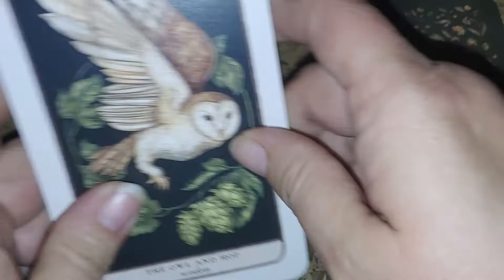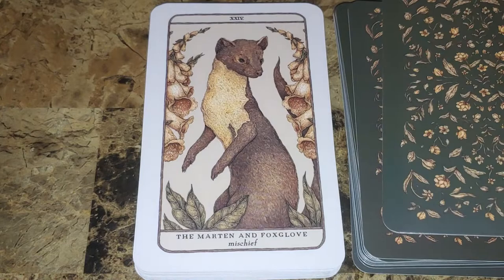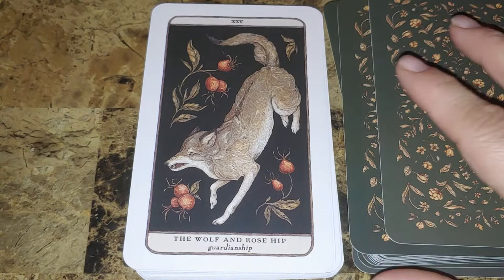Interesting. 22, the hound and pear, loyalty. Love that. That was 23, sorry. 24, the marten and foxglove, mischief. 25, the wolf and rosehip, guardianship.